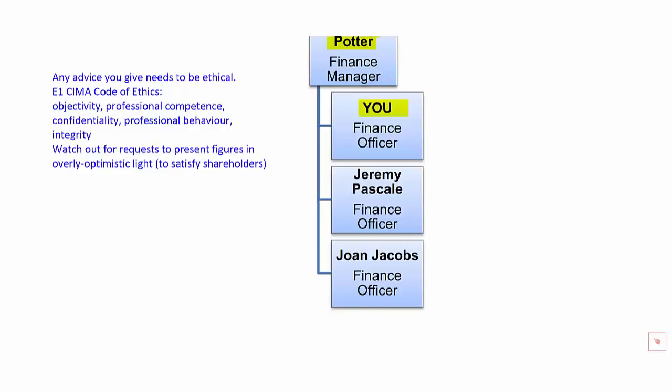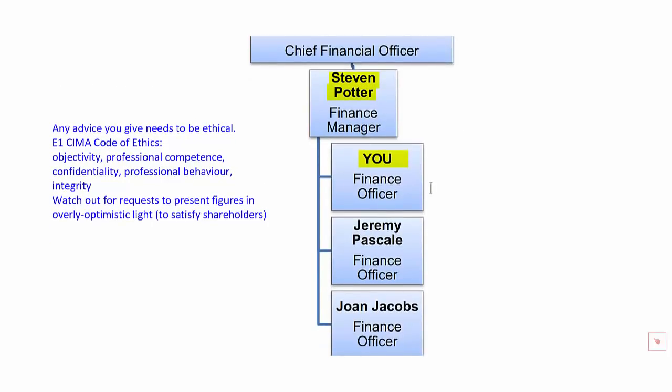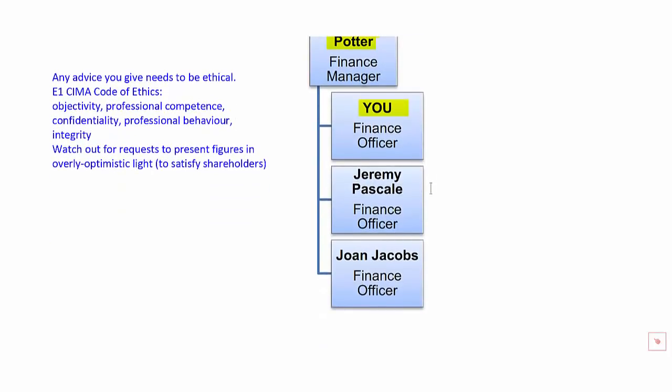You might be asked, for example, to present figures in an overly optimistic light to satisfy shareholders, for example, by one of the other directors. You'll be expected to do the right thing. Remember the CIMA Code of Ethics. You want to conform to its principles of objectivity, professional competence, confidentiality, professional behaviour, and integrity.